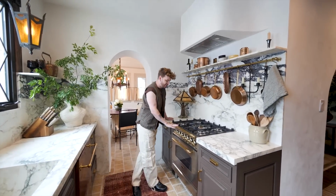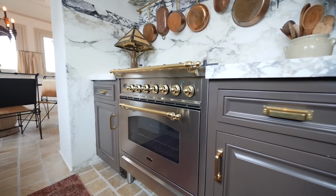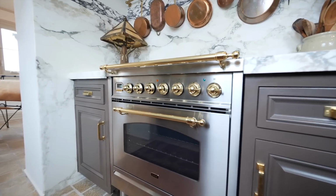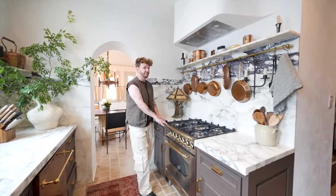And then this was such a kind gift that Wayfair sent me when I did a great project with them where we made over a family's home, the entire house in 10 days. It was called 10-Day Transformation. So good. And I love this oven so much.